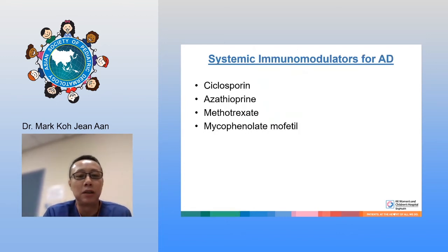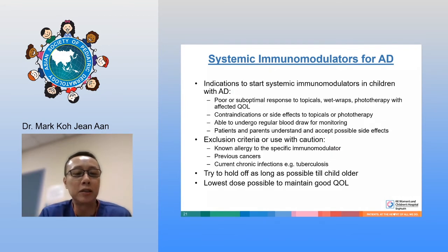Next, I'll talk about systemic immunomodulators for atopic dermatitis, and the 4 medications that we usually use are cyclosporin, azathioprine, methotrexate, and mycophenolate mofetil. It is important to consider the indications of when to start systemic immunomodulators in children with atopic dermatitis. Generally, we use it for patients who have poor or suboptimal response to topicals, wet wraps, phototherapy, and especially if their quality of life is severely affected.